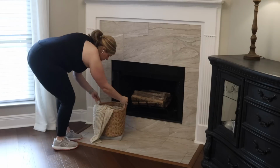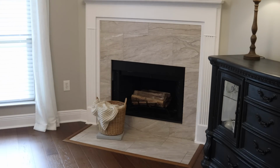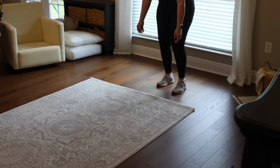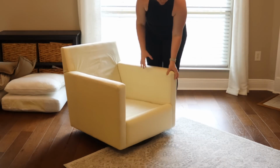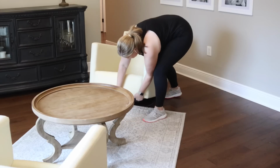Now I'll just get a few little basic decor items back in place. These are kind of staple items that I keep up that are not seasonal decorations. And then once we get this part of the room all set back up, while we're waiting for those slip covers to finish drying, I'll go ahead and move on to the other side of the room, which still has toys and things that need to be cleaned up before I can get to deep cleaning.